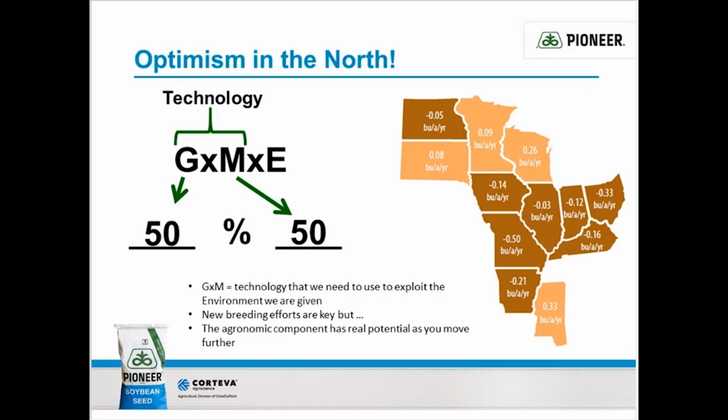Many times I always give breeders a good kick at this, and they always think they're just responsible for all the yield increases that have happened across the Midwest over the last 40 years. But in actuality, if we were to divide the G and the M out, it's almost split. That yield increase that we've seen since 1970, roughly 50% of it is due to genetics. So that's advancements in breeding, A-series soybeans, all that. But the other 50% is due to management, high-level management. And that's where we come in as farmers.